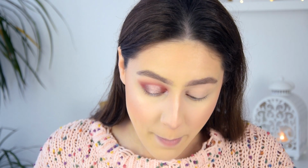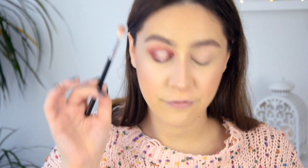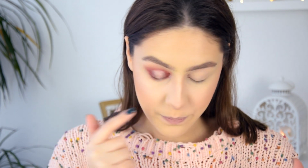Okay, so now I'm gonna go to my lower lash line. I'm gonna start again with the shade Toasty. And then I'm gonna take a bigger, fluffier brush, dip into Passion Fruit, and buff that all over underneath as well. I'm gonna take the shade Rogue once again, and I'm only gonna apply it in my outer and inner corner. Okay, I like it like this. I'm contemplating actually adding the spotlight underneath as well.